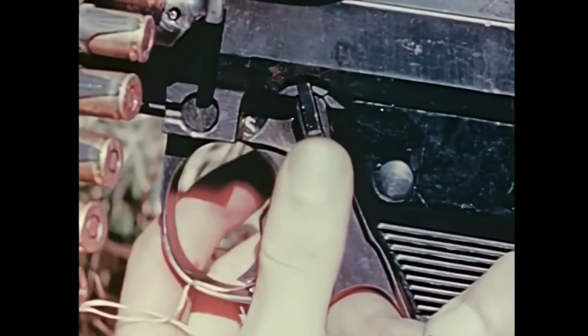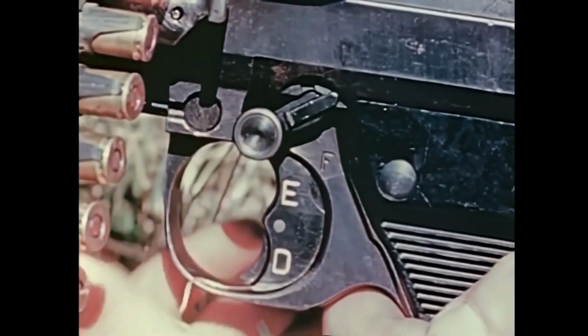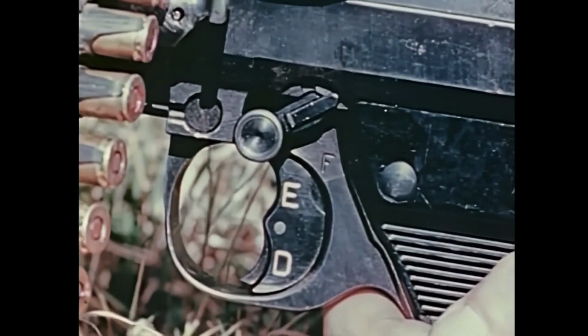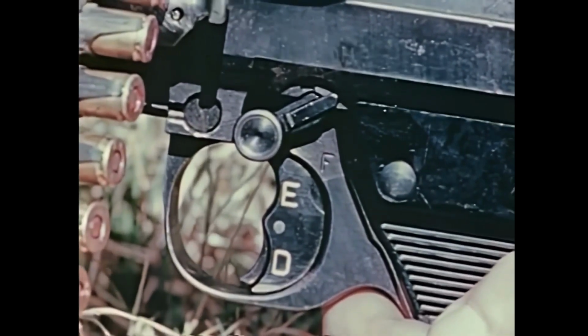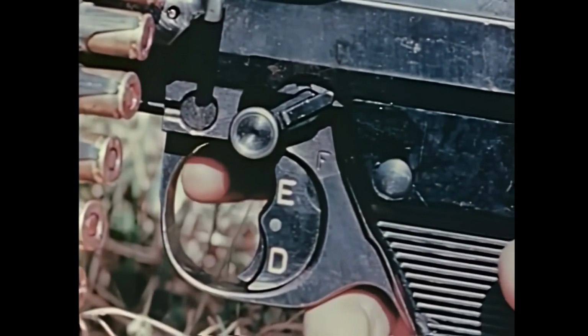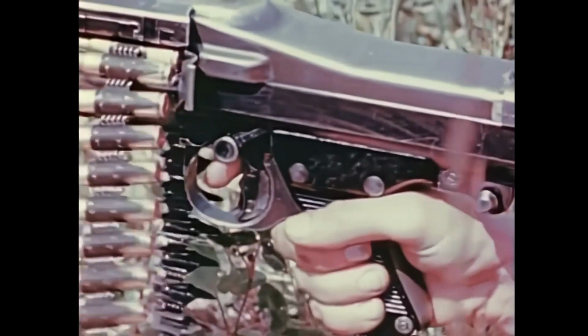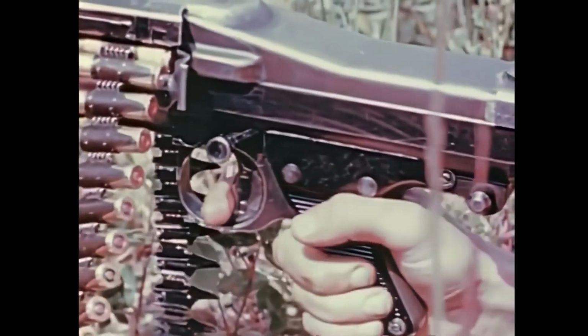Check the safety lever to see if you're ready to fire. The F for fire is revealed. The gun is ready for use. Here is the double trigger. Top trigger is for single shot, sometimes used to simulate a lone rifle. The lower position is for full automatic fire.